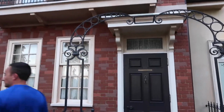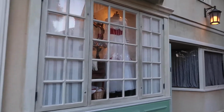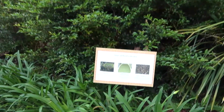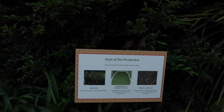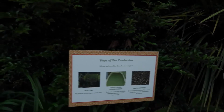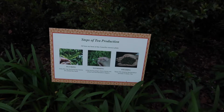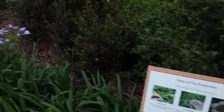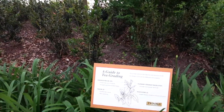Yeah, in England. Oh yeah, back there's the Mary Poppins dress with her spoonful of sugar. Oh, and this picture tells you the steps in making tea. You roll it, the oxidation and fermentation, firing and the drying. Picking it, withered, steaming. Interesting on how to make tea. And we have been to a tea plantation before and it was kind of neat to see the different steps and process of how they go through to the actual tea.